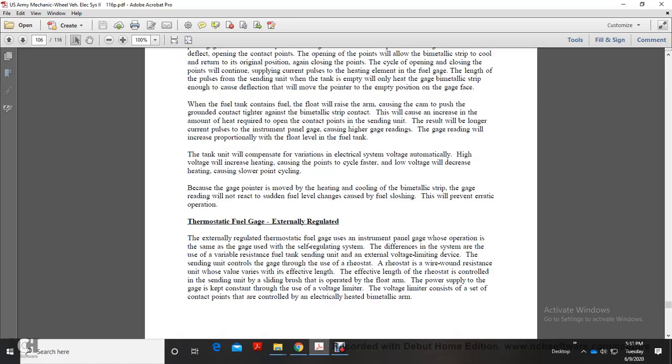The tank unit will compensate automatically for variation in electrical system voltage. High voltage will increase the heating, causing the points to cycle faster. Low voltage will decrease the heating, causing slower point cycling. Because the gauge pointer is moved by heating and cooling of the bimetallic strip, the gauge reading will not react to sudden fuel level changes caused by fuel sloshing.